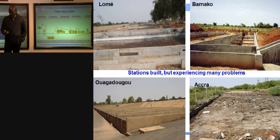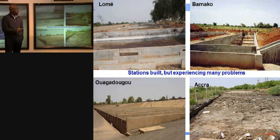This is why many fecal sludge treatment plants built in Africa were not working or were always waiting for fecal sludge. These pictures show some fecal sludge treatment plants implemented in Lomé, in Bamako, in Ouagadougou, in Accra. And all these fecal sludge treatment plants are not working or are waiting for fecal sludge.